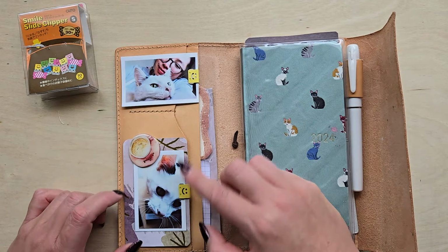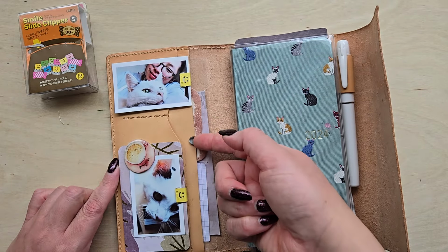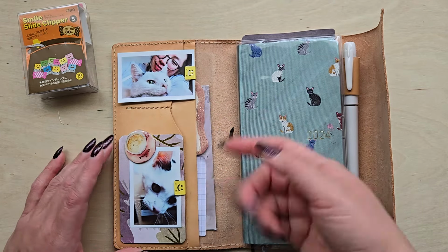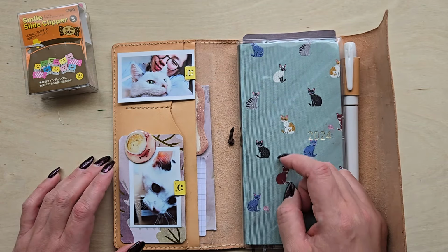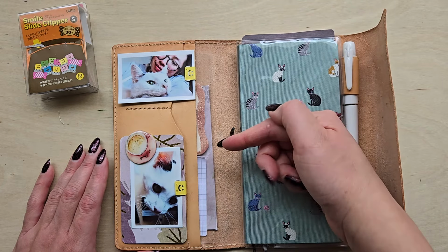So I use them in any of my journals with the leather slide pockets because, again, works really well, super secure, doesn't cause damage. But they are just super cute. Look at these little smileys. Who wouldn't love them? And I'm just in general really a big fan of Ohto's clips.